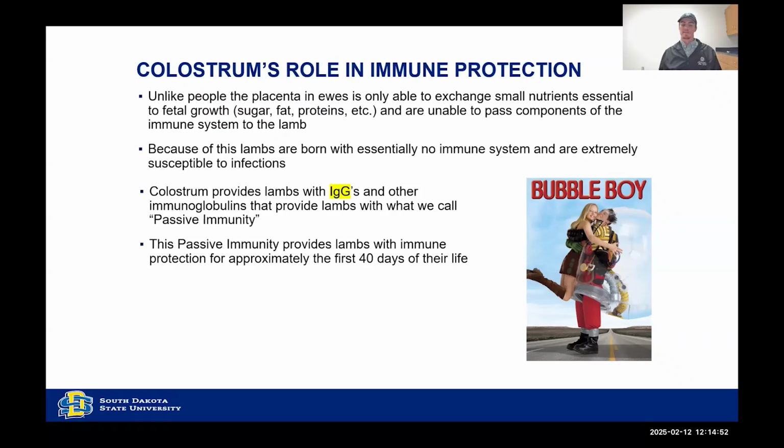So the lamb hasn't seen any sort of bacteria, viruses. I mean, you name it, anything that can cause that lamb harm in the environment, the lamb is pretty naive to it. It has no immune system to protect itself because it hasn't encountered any immune challenges, right? So what the IgG does is serve as that lamb's passive protection, for that lamb to be able to combat those things while its immune system figures out, okay, what's friend and what's foe as it encounters all the things of the world outside of the womb after it's born.